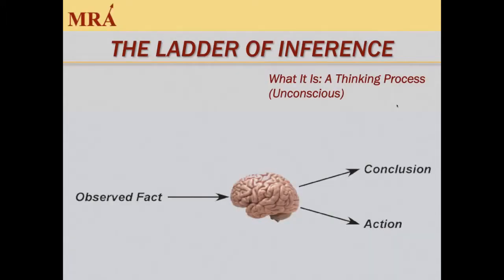So let's talk about the ladder. The ladder is essentially a thinking process, mostly unconscious, and we all do this. There's no way to bypass this. We all follow this path. We look at an observed fact, and that goes into our brain, and we modify it, amplify it, however we manipulate it, and we arrive at a conclusion, and then we may take an action. Now, it's important to realize that most of the time we're unaware of what it is we're doing, and that's why this presentation is important, because what we're going to try to do is make ourselves more cognizant of this ladder and how we build the ladder and how we arrive at the wrong conclusion and at the wrong action.